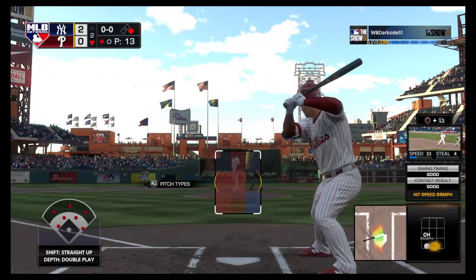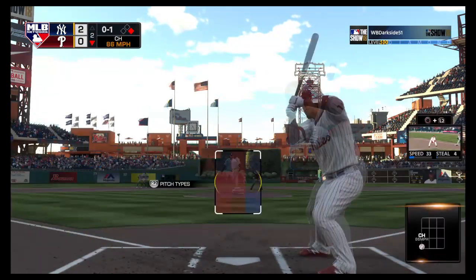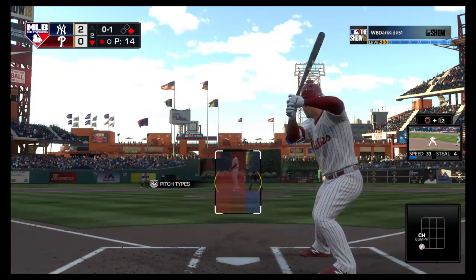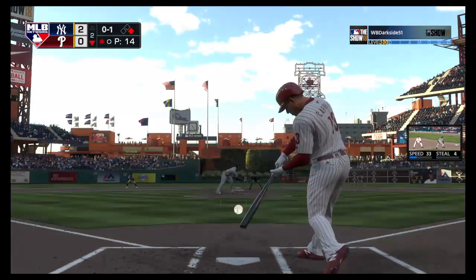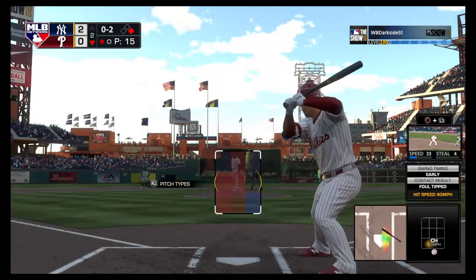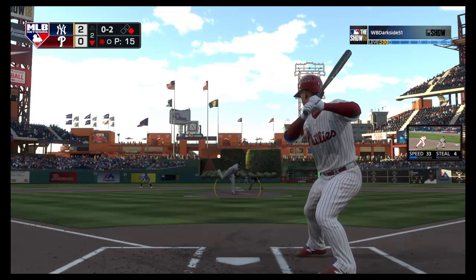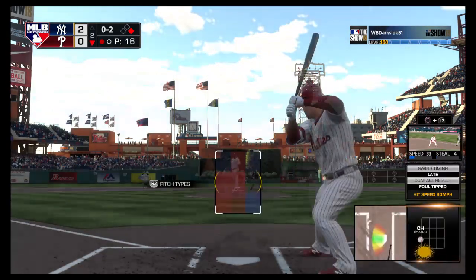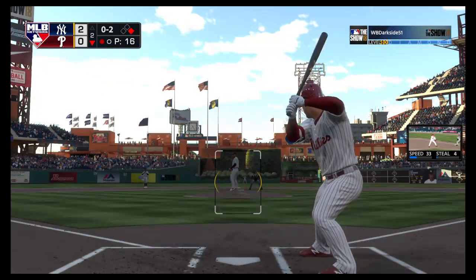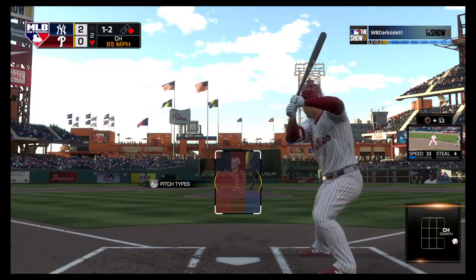Striding into the box is Dario Cabrera, as he'll get his first opportunity in this one. In there, strike one. I don't think he's going to triple up on changeup right there. He seemed to have gotten the timing down on that second one. Fouled off. Another 0-2 pitch. And he missed with it. It's 1-2.